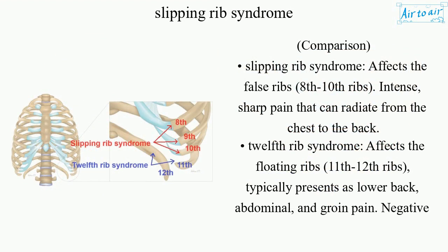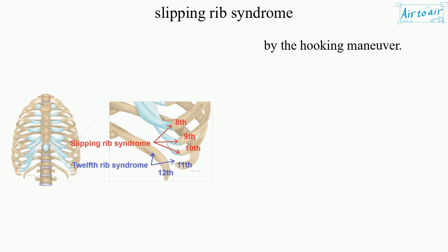Comparison. Slipping rib syndrome affects the false ribs, 8th to 10th ribs, with intense, sharp pain that can radiate from the chest to the back. 12th rib syndrome affects the floating ribs, 11th and 12th ribs, and typically presents as lower back, abdominal, and groin pain. It is negative by the hooking maneuver.